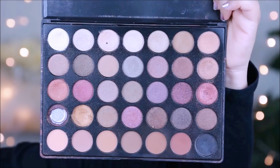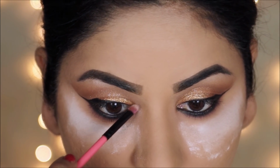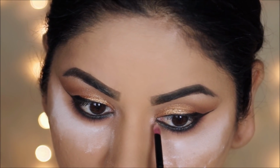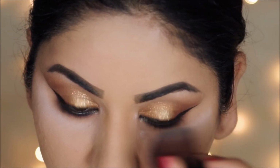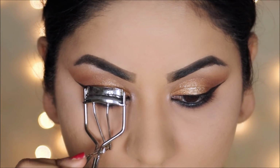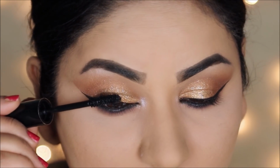I'm using the gold shimmer to highlight my inner corners. And then I'm going to apply some mascara and attach some falsies. For false lashes, I'm using Harjot lashes in Love Affair. These are foaming lashes, so they are cruelty free.